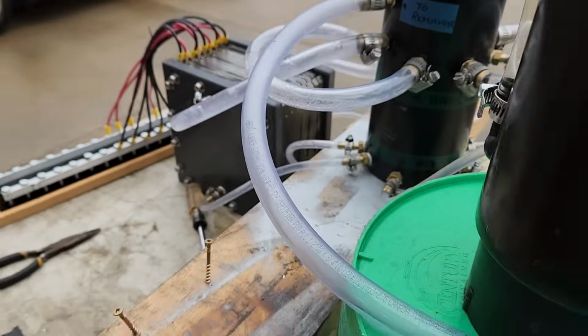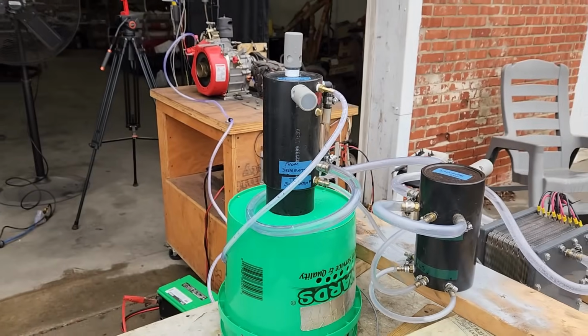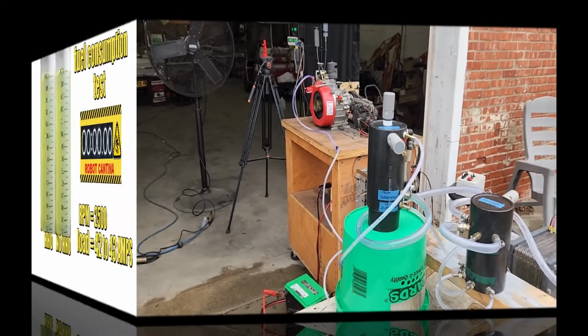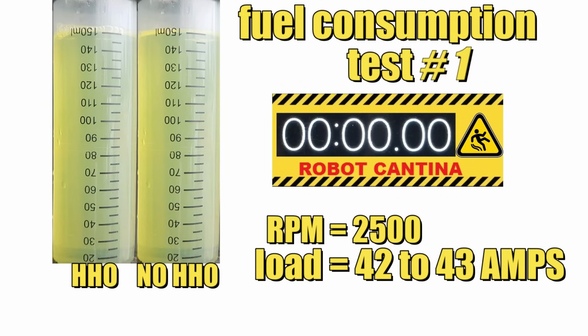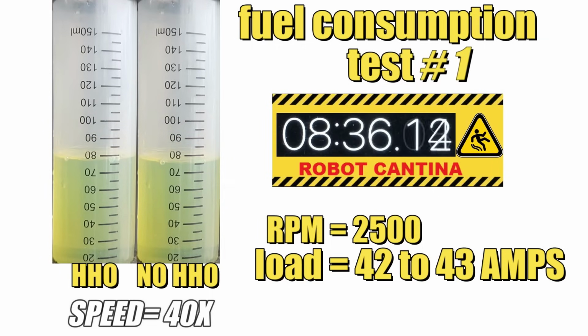Let's do a fuel consumption test and see what effects the hydrogen and oxygen gas have. Perhaps we're just not looking in the right places yet. So for this test, we're comparing how much fuel the engine consumes with the HHO and without the HHO. The load on the engine is consistent and the HHO generator was active during these tests. However, we vented the HHO gas into the atmosphere during the portion where the engine ran without the HHO.